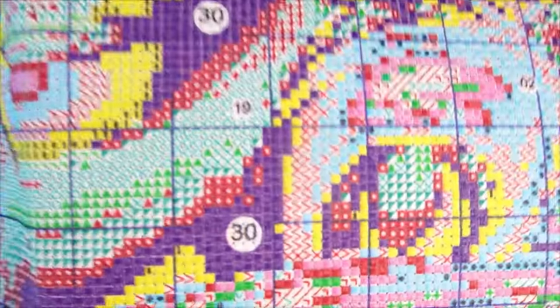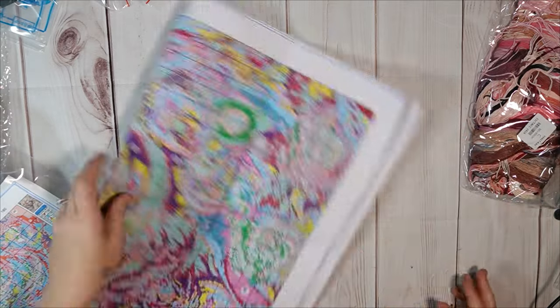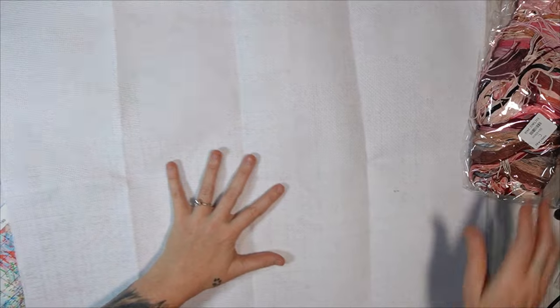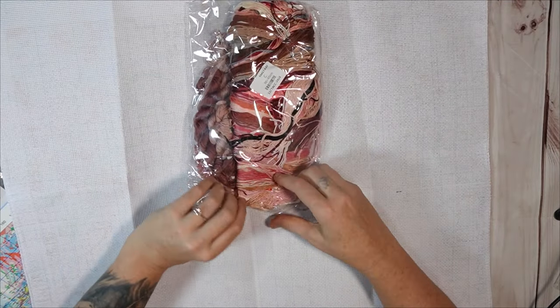I'm just gonna try and get it like that. Print is spectacular. They've done such a good job, man. Wow. It is amazing. It is really superb. Now let's look at the pretties.